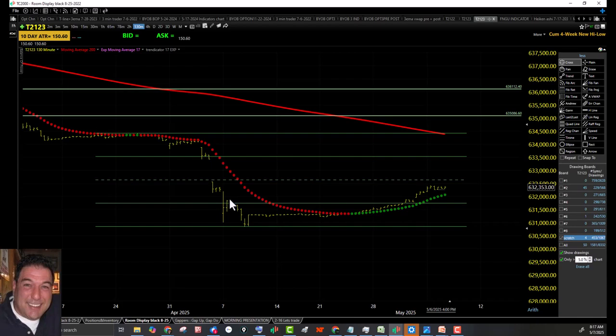But there's a high. They made a higher high. All right, so that puts them in a 15-minute uptrend because they made a higher high. Well, actually, no, they didn't. They took out that high. They're not in a 15-minute uptrend. They have to come all the way up here and take out that one.